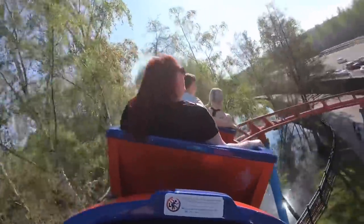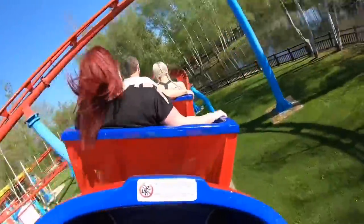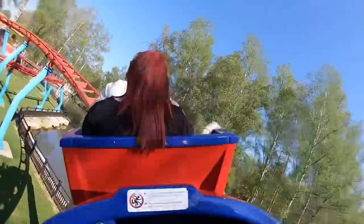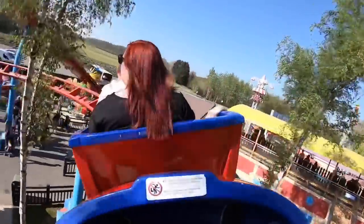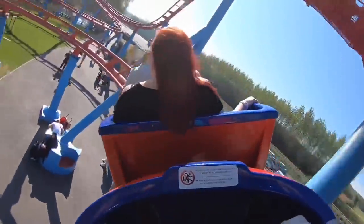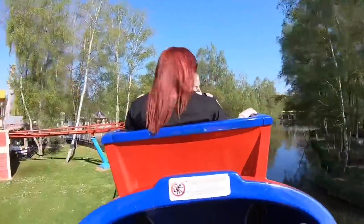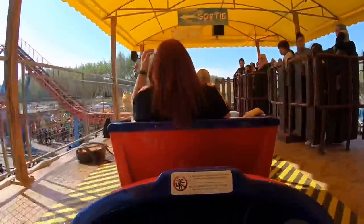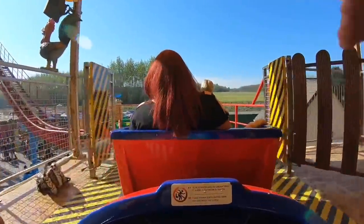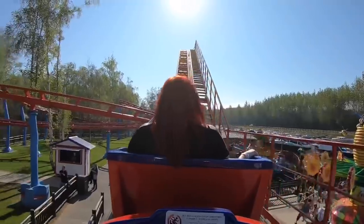Woo! I don't know if it's a two lap special or not. It's a very small layout. Swan boats, definitely not flamingos. Woo! Is that it? Is it two lap? Yes! Happy days. Creds.